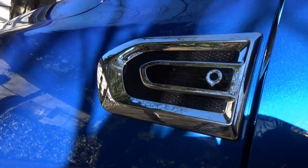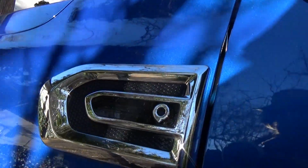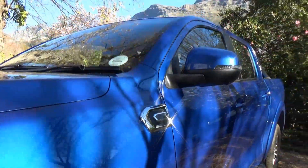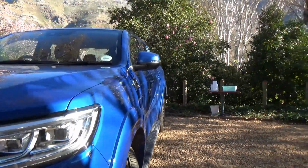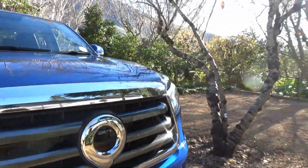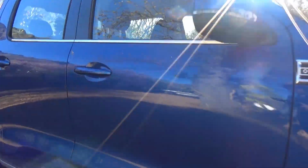It also looks quite Ranger-esque, but not quite. They've almost taken the Ranger and made it better. I mean, it's a big statement. But just from first impressions, the one thing I don't like is it's almost got too much tech.